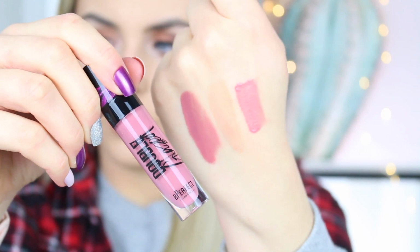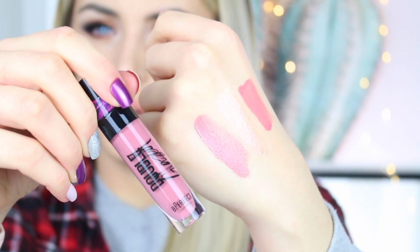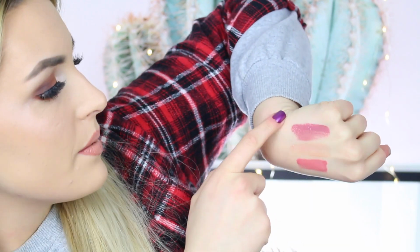So Mocha is quite similar to Brick, to be fair, but this one is a bit deeper in its tone, and it's not as rosy. I don't know, you can see it probably a little bit better there. So Brick here is a bit more rosy, whereas Mocha's got a purple hue to it. It's nice.